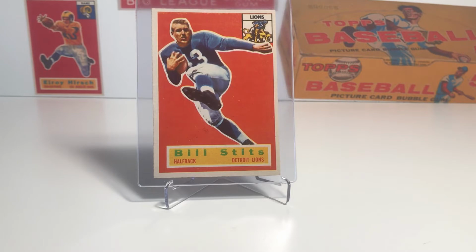Again, I've talked about this before, but I really like the color scheme of the Detroit Lions and the New York Giants cards. I think the red background with the blue jerseys really look great. And again, that Lions logo is one of the all-time great classic logos as well. I also like this pose. They just don't make poses like this anymore for football cards. And this is just a classic 1950s pro football pose. I'd love to see this make a comeback. It probably won't, but I love it.